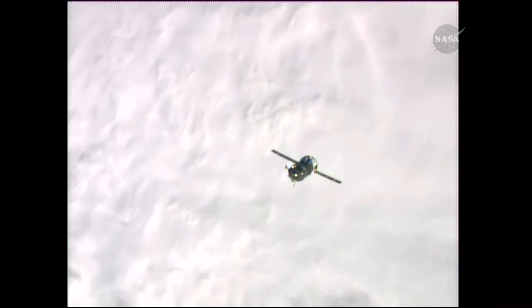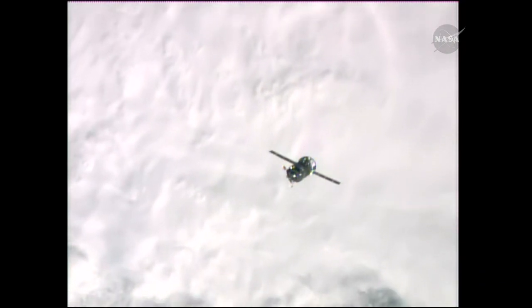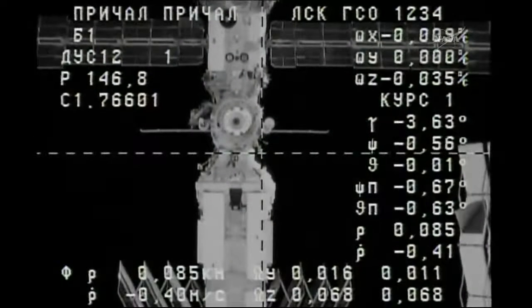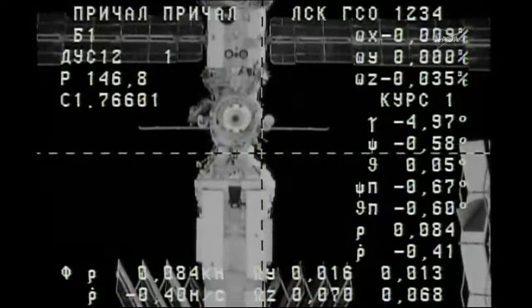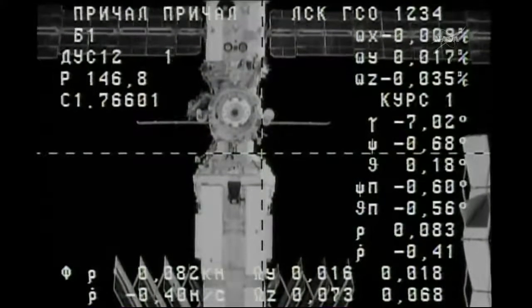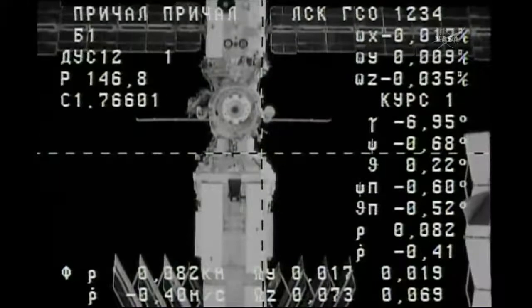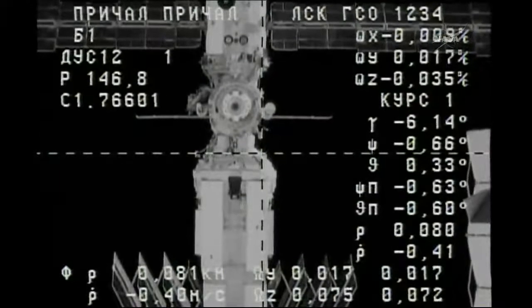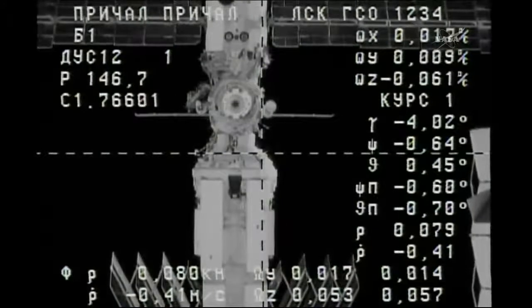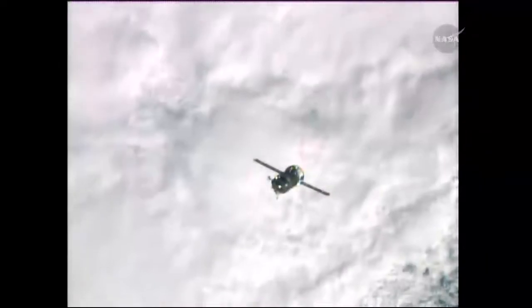Flying 260 statute miles over the South Pacific, the progress continues its slow and steady trek towards a link-up with the Pirs docking compartment. That docking port also serving as an airlock for Russian-based spacewalks out of the International Space Station, first launched in September 2001.